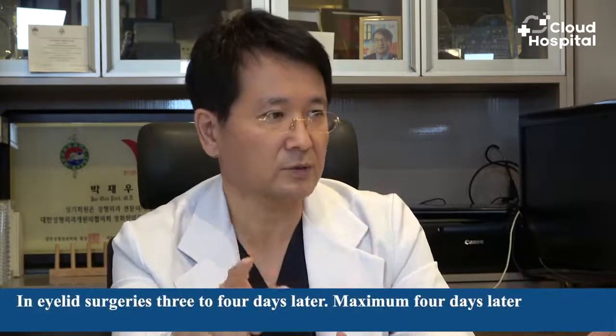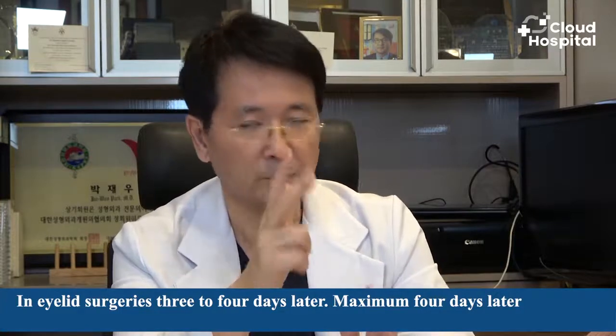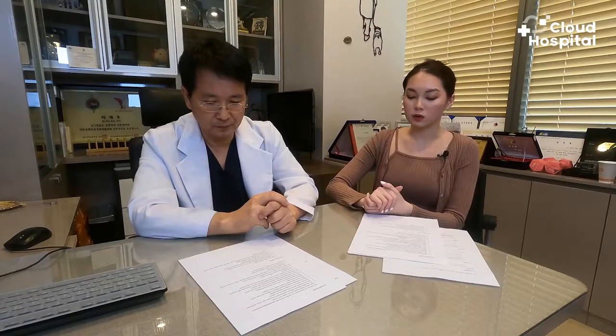For eyelid surgeries, removal is 4 days after. In facelift surgeries, 5 to 7 days later it should be removed. In eyelid surgeries, 3 to 4 days later. Maximum 4 days later. Okay. Are there any side effects for lower eyelid surgery?